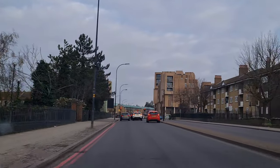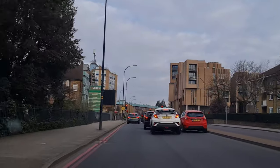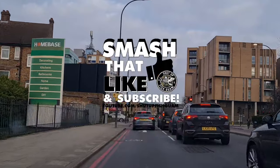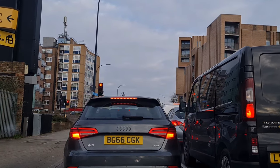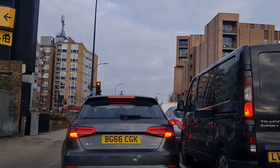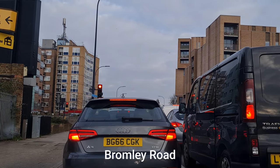I welcome you to the journey from Bromley Road to East London. In this journey, we are going to take the best possible routes that are available during the rush hour from Bromley Road to East London Newham.